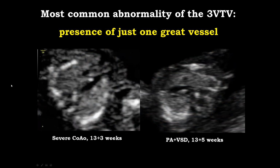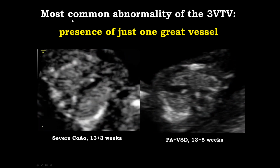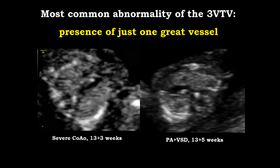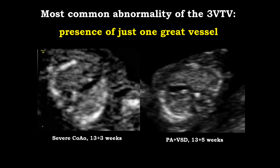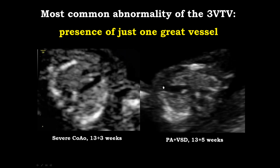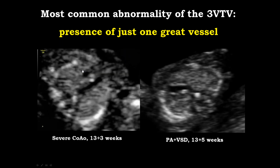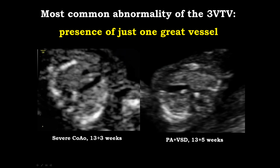So why is the 3-vessel and trachea view important? Most of the time, it allows us to confirm suspected anomalies of the conotruncus seen at the 4-chamber view. As we said, usually those anomalies present with a deviated cardiac axis. Also, this is a very important view for detection of different anomalies of the aortic arch. But most of the time in the first trimester, we can see just two vessels at the level of the 3-vessel and trachea view. And here is an example of a severe case. Here we have the superior vena cava, we have the pulmonary artery, and no evidence of the aorta.